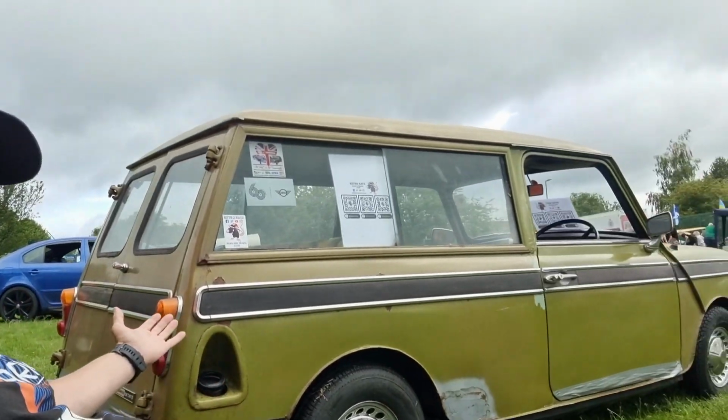Today we are at Top of the Town, Stroud. It's a great little show. There's some really intriguing stuff here, everything from a Postman Pat van to Metros, you name it, it's all here. And we've brought Olive. So I'm just waiting for the others to arrive, and then we're going to take you around the show. Enjoy.